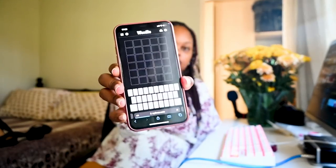The game is actually such a brilliant idea. When you open it, this is how it will look. So you have 1, 2, 3, 4, 5. You have 5 chances, or rather 6. I think it's 5 chances, and you have to get it on the 6th one. So you have chances to get a 5-letter word.